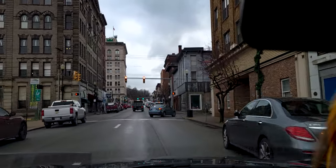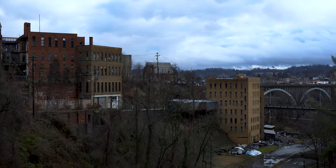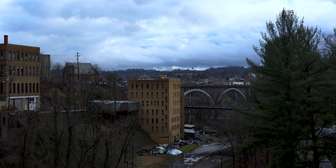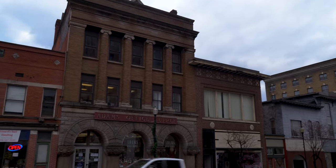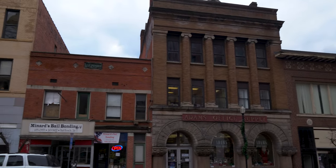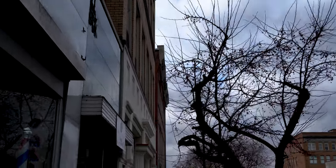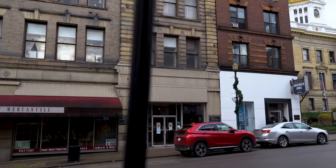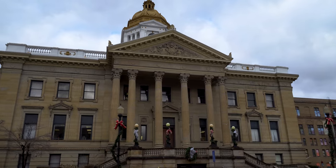Today, we are continuing our journey through West Virginia with a visit to Fairmont and some of the surrounding cities. As with most places in West Virginia, Fairmont boasts some beautiful scenery and provides some great opportunities for anyone who enjoys photography. The beautiful architecture stands witness to the former glory of this little Appalachian town.